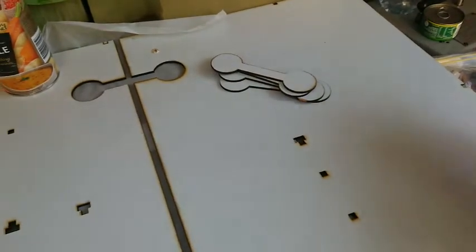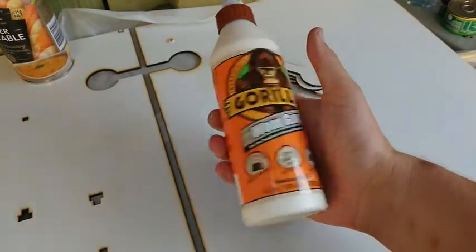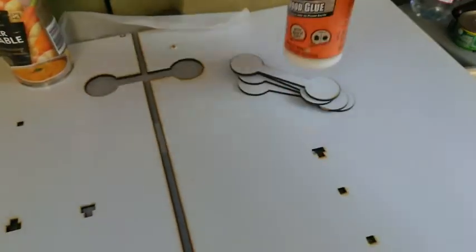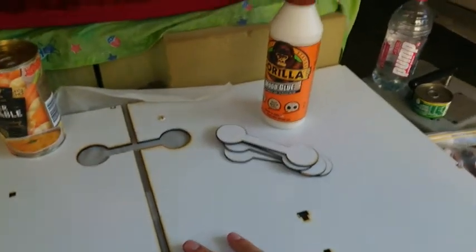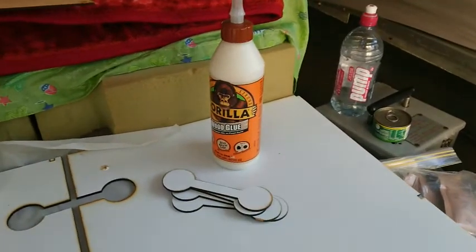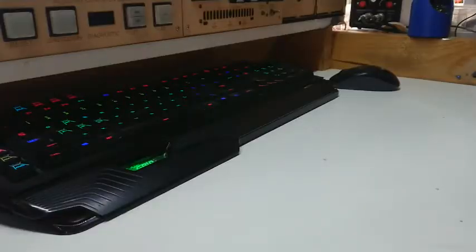Alright, I'm in the middle of a project and another delivery has arrived. Some Gorilla wood glue. This will be handy stuff, especially for the project I'm working on. Alright, it's been a quiet month so far, so let's see what else will show up. Some more deliveries and donations, or more just deliveries, have arrived.